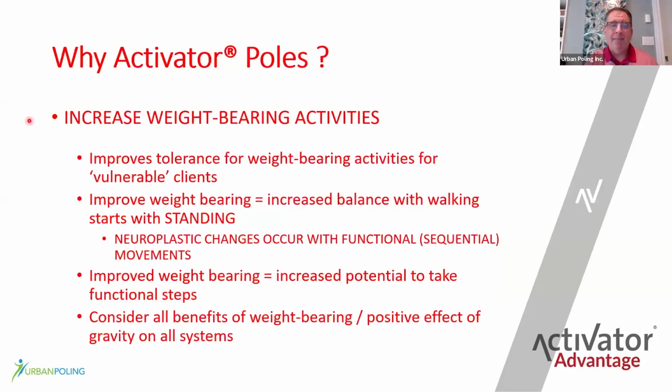Increasing weight bearing. The idea that you can stand more when you have a device, the activator poles provide a safe place for most people to just stand up. If you are going to improve balance, you must stand. You cannot improve balance and decrease falls unless you stand as part of your exercise program. Your balance system cannot carry over exercises in sitting to standing in a way that's useful.